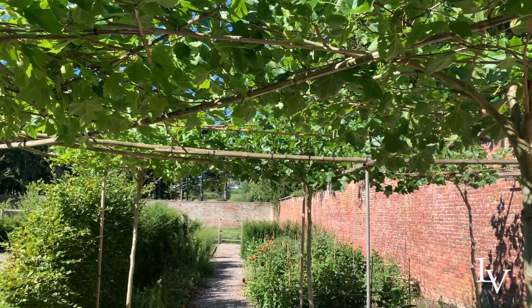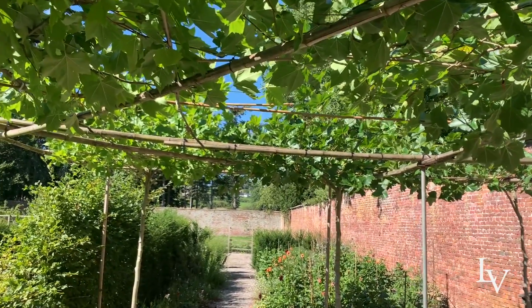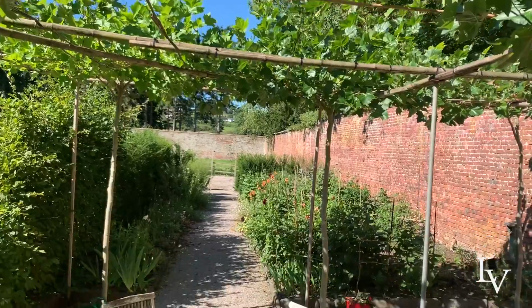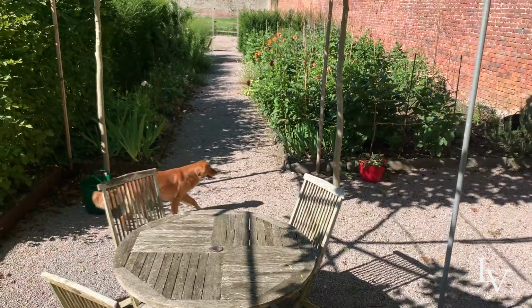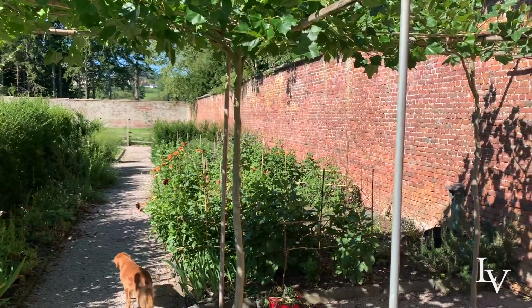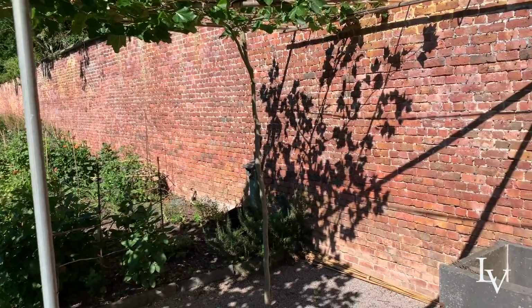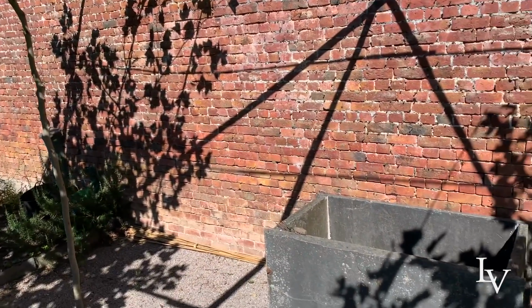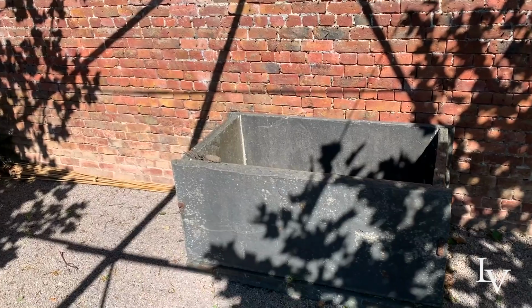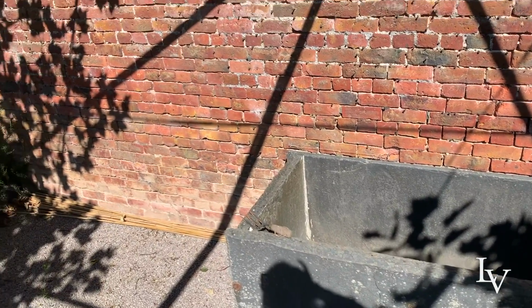And once it joins, it'll be lovely and sheltered here. So in the cutting garden there are predominantly dahlias and lots of other pretty flowering plants. This here is a slate drinker that came from a farm up the road.